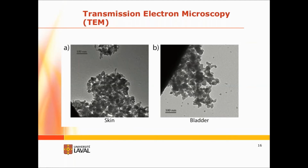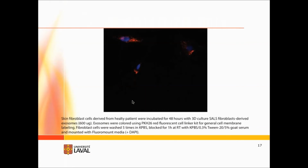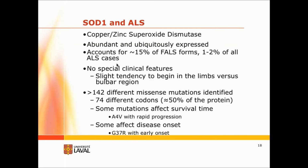And since exosomes are known to be able to transport proteins and RNAs from cell to cell, we wanted to see if the exosomes we collected from fibroblast cells could enter and penetrate cells as they should. So this is an experiment we did. Here you've got fibroblast cells for which the nuclei are stained in blue, and exosomes have been stained in red, and we've added the red-stained exosomes to the culture supernatant of skin fibroblasts. And here, after 48 hours, you can see the appearance of the red color in the cells, showing that the exosomes we are collecting can enter fibroblast cells, so they can really transport proteins and RNAs from one cell to another.